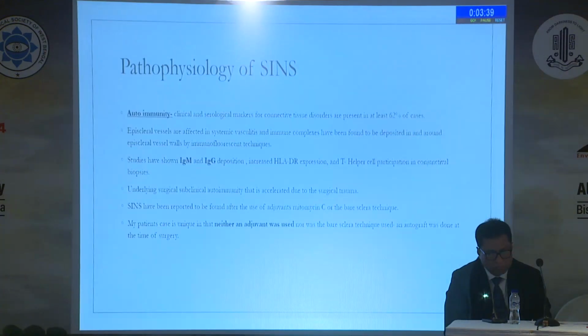The pathophysiology is autoimmunity, so there are clinical and serological markers for connective tissue disorders present in at least 62% of the cases. And you have studies which have shown IgM and IgG deposition and increased HLA-DR expression with T helper cells participating in these conjunctival biopsies. Underlying subclinical autoimmunity is also a problem, and this is accelerated because of the surgical trauma.